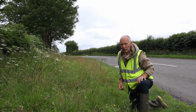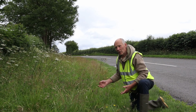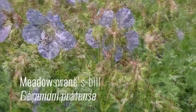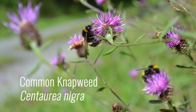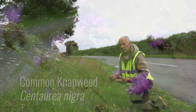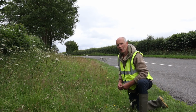So this is a really good verge here because you've got a really great kind of assemblage of plants. There's lots of different flowering plants, there's lots of different grasses, fine grasses. And with all that, those different plants, then you get lots of different insects. And then as you go back into the back of the verge and into the hedge, then there's kind of a bit rougher plants as well, which give shelter to other things.